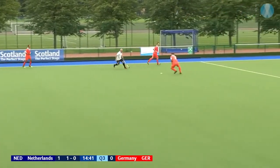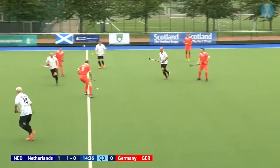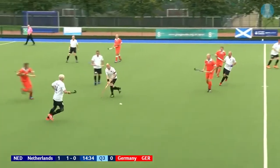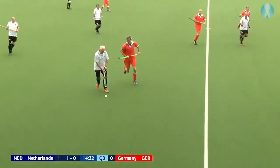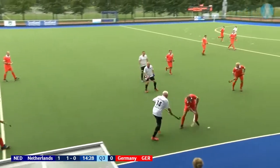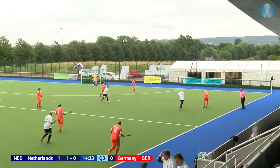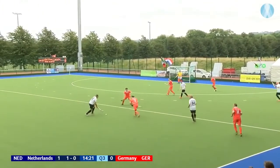Italy take on Wales. Italy have had two tough defeats, lots of goals conceded. We'll see if Wales can get a good start from the first game, or if Italy can cause a surprise perhaps and maybe get themselves their first win of the competition. But we're going to focus on this one for the moment.